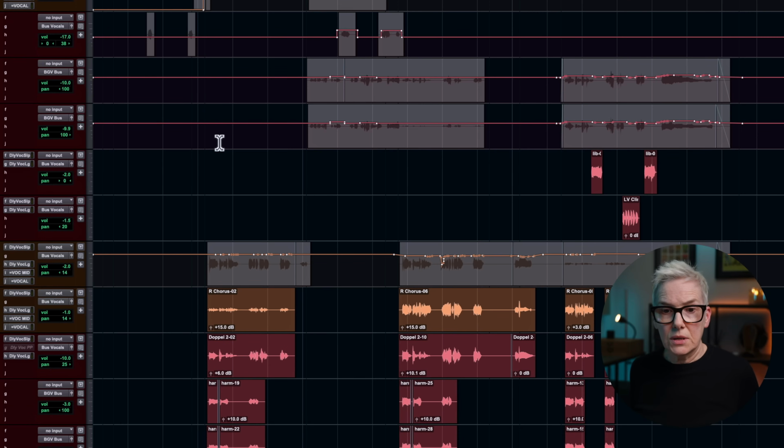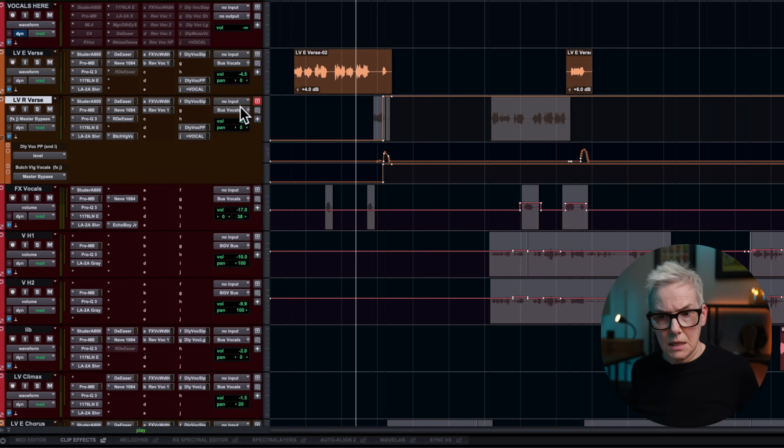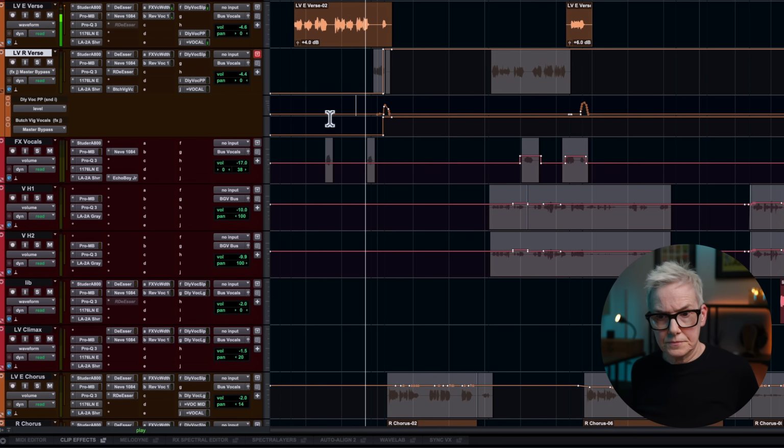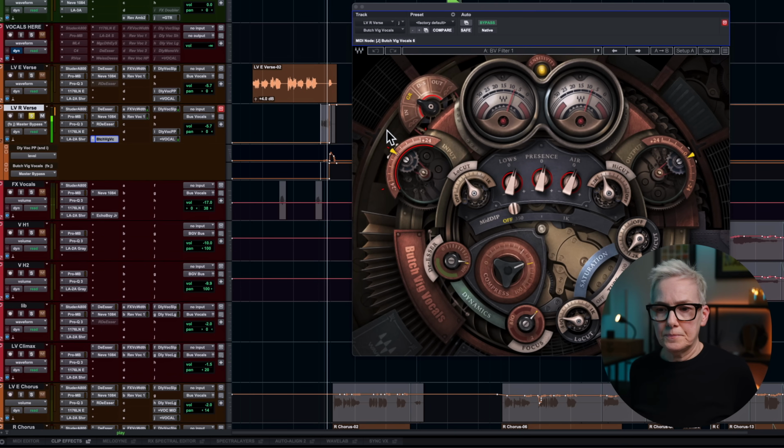We can look at the vocals, and there's something here where I've got a few different automation things happening. So it's this male vocal here that I have treated to make it sound like a telephone. This Butch Vig vocals plugin is what I used for that telephonic effect, and then used automation to switch it off for the final part of that phrase.